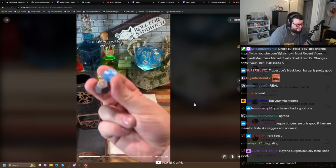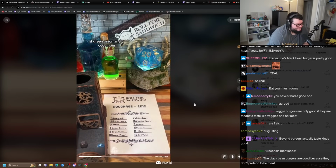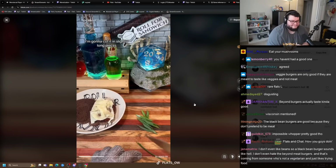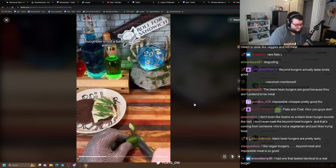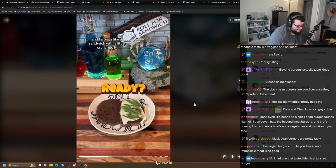All right, let's roll for roughage. 4, green onion and 5, cucumber. Green onion is a nice roll here, should be a nice pairing with the cheese. I'm gonna cut it in slightly long pieces so that it doesn't all roll off of the sandwich. Could definitely be worse. Cucumber is not a bad roll either, and I always like a sandwich with a little crunch to it. Yeah, not bad.